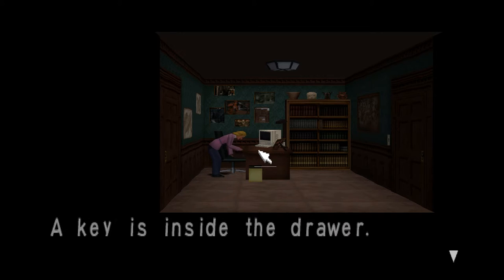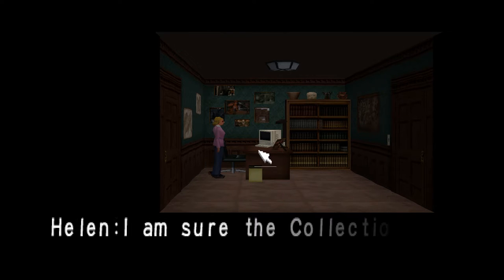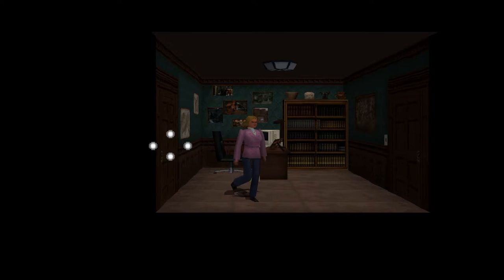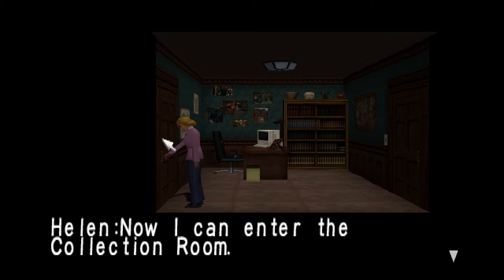Oh. A key is inside the drawer. You now have the collection room key. I am sure the collection room is in the back. Okay. Kinda wanna go up and check if there is anything we missed up there, but now I can enter the collection room.